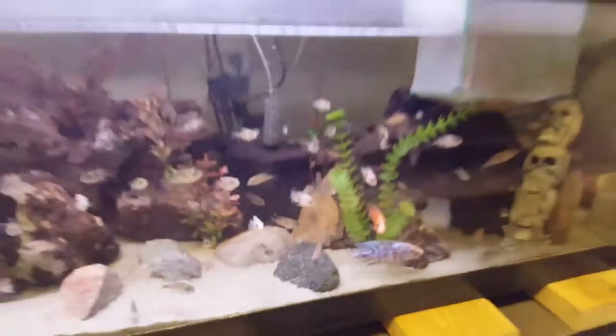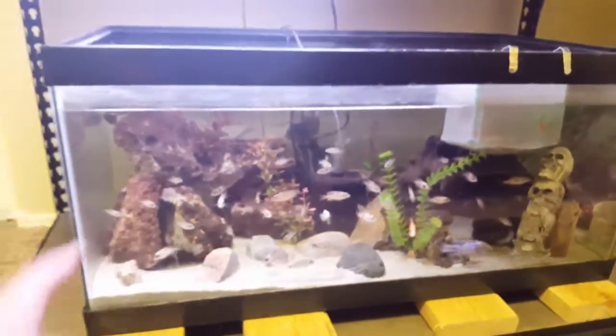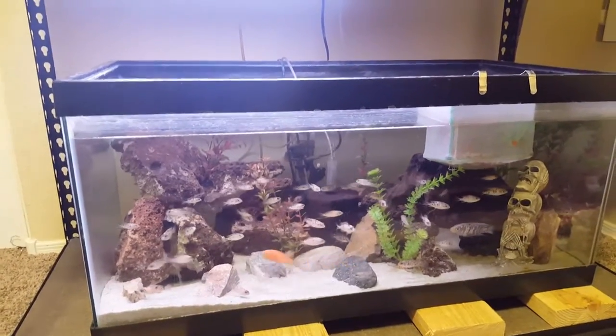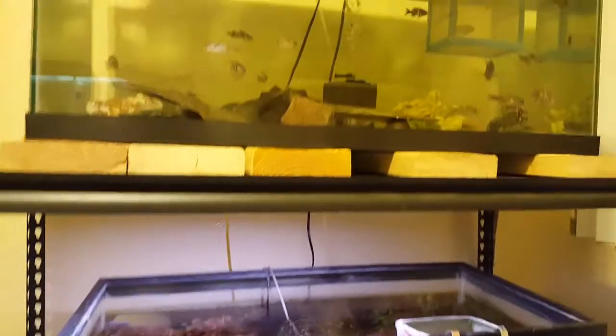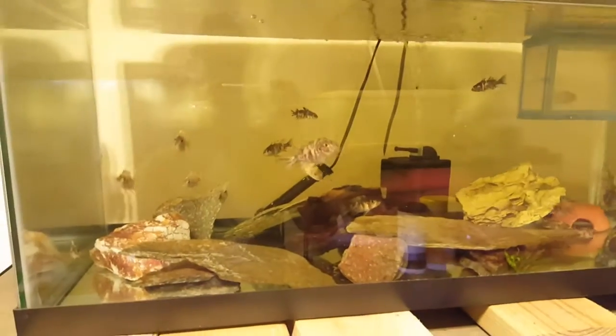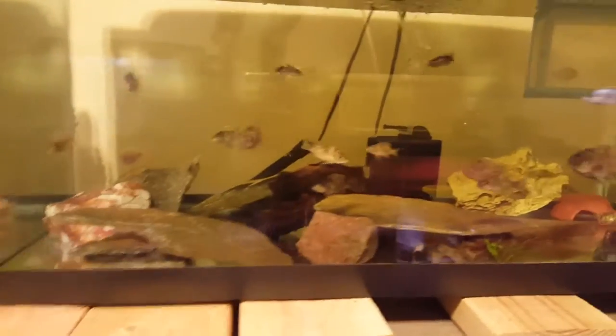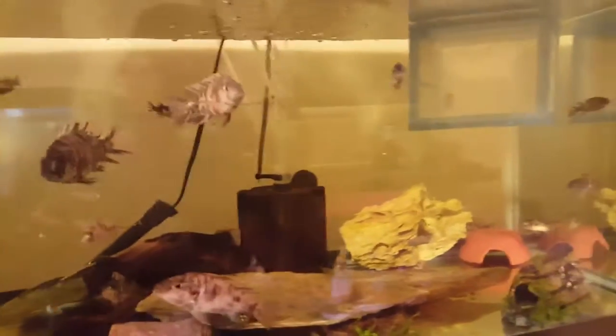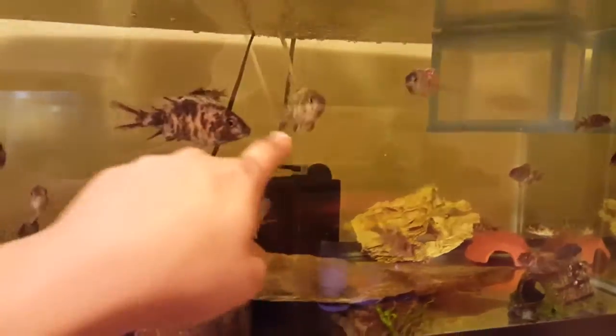There's our Handsome. He's doing good, and Golden Boy is hiding in this 40 as well, but as you can tell, he's not out yet. And then we'll come up to the top 40 over here, which has our Obi Friary in here, and a couple of random males.